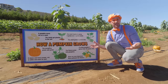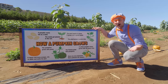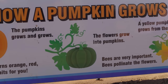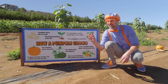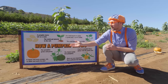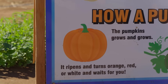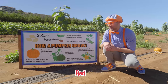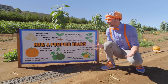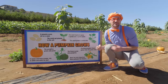Yeah, and then bees fly all around it, land on it, and go around, and then it gets pollinated. And check it out! Yeah, a green pumpkin appears. They start out really small. Then they grow bigger and bigger. And then, as time goes on, the pumpkins turn from green to orange. They can also be other colors, like white, red, things like that. But you probably know pumpkins as orange. Wow! That's how a pumpkin grows from a seed to a big orange pumpkin.